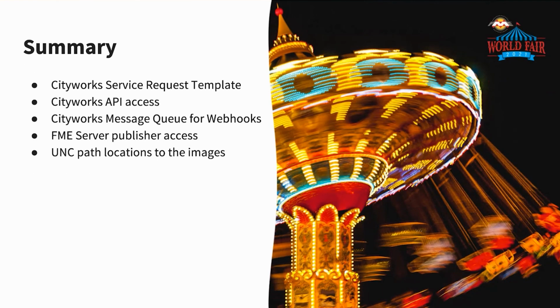In a nutshell, if you wanted to build the solution, these are the things that you might need: a service request template, API access, a message queue for webhooks, an FME server publisher privileges, and UNC path locations of the images.